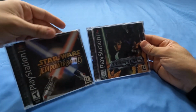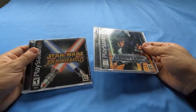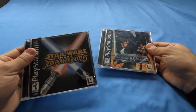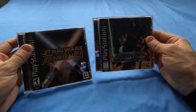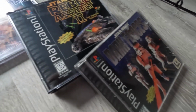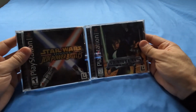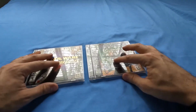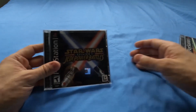So here, I have two different PlayStation 1 Star Wars games that are pretty interesting or unique in their own ways. One is probably one of the worst Star Wars games of all time. Another one is a beloved classic that I still think has a lot of problems, but I understand why people like it. So I have all the PlayStation 1 Star Wars games in my collection so far. I have every single one of them, including Demolition. I have also Rebel Assault 2. I have Dark Forces, all the different ones. But these two are specifically special for a couple reasons. So before we look at the worst Star Wars game, let's look at this one.